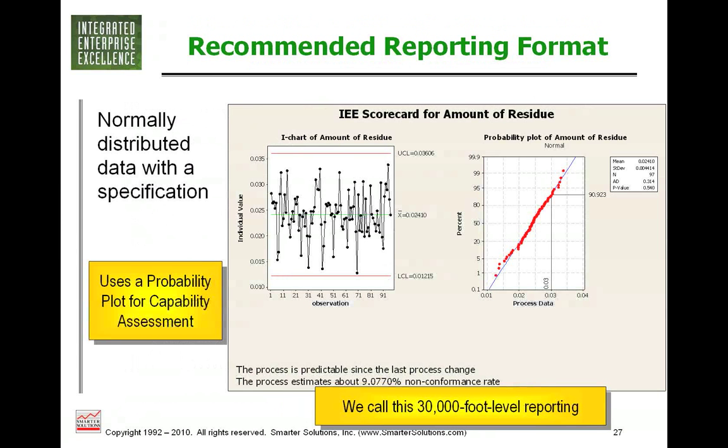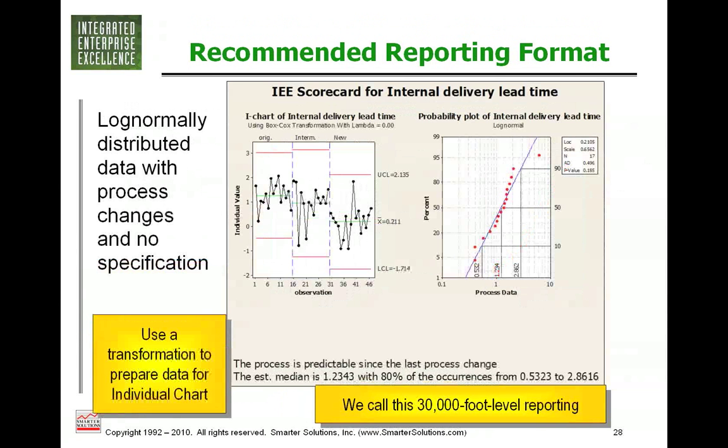What if you've got non-normal data? Now, if you've used control charting and you got non-normal data and you weren't trained across the full tools you had, you struggle. But we recommend charting with the appropriate tools. Use a transformation. In this case, I've got a log normal process that's been improving. Downward values is better. And I can show it doesn't have a spec, but it's typically around, in this case, 1.23, ranging from 0.5 to 2.8 most of the time. So another way to report performance.